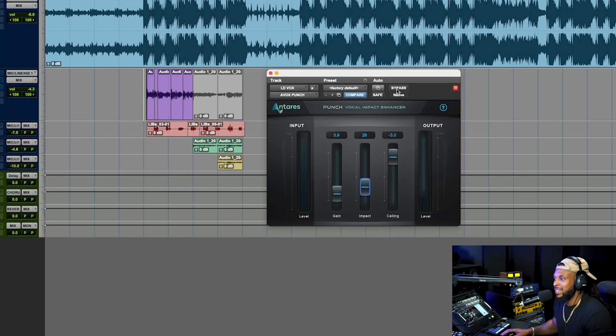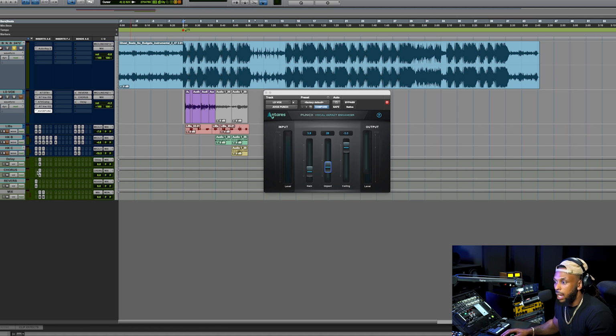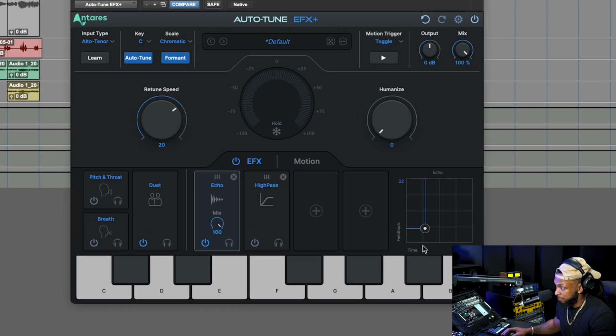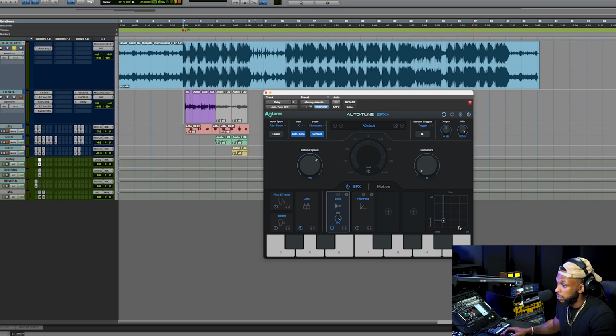All right, so you see that this Punch really helped to bring that vocal to life. And then I'm just adding some other effects on here like reverb, chorus, and delay, which I'm all using the Auto-Tune EFX plugin. I got the mix turned up to 100% on all of these. So this was my delay plugin here. You see I'm using the echo. You set the parameters over here to the right side where I'm using a 22 on the feedback, quarter note delay, and I got a chorus plugin that's simply using the chorus module inside of the EFX Plus, and I'm using reverb here too, where I'm just using a reverb module.